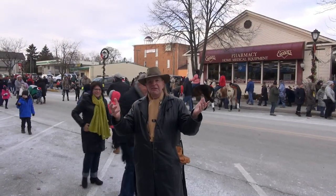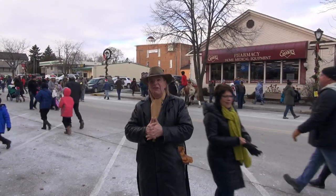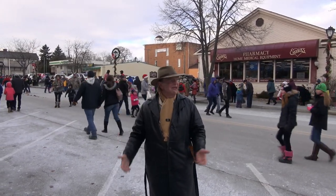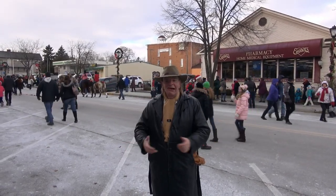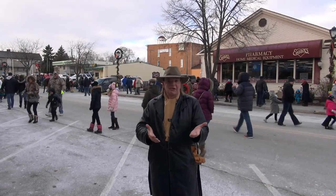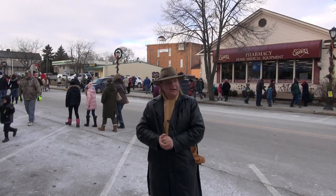So that was it, ladies and gentlemen. That was the 2018 Old-Fashioned Christmas Horse Parade here in Lexington, Michigan. I hope you enjoyed that. It was kind of short. I guess it's a relatively short parade in general.